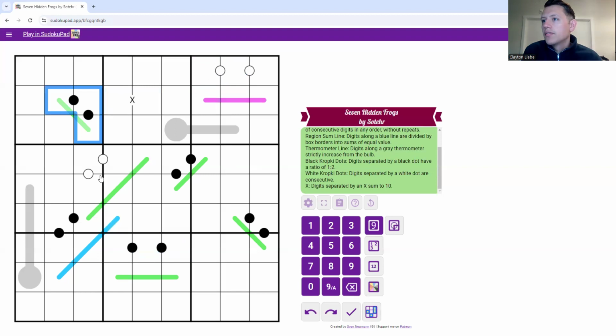I see 1 frog. I see 2 frogs. 3 frogs. 4, 5, 6, 7. Fun. Okay, let's look at these first, okay? Because this has to be either 1, 2, 4 or 2, 4, 8. But we need the central digit to be able to create 2 digits that have a difference of at least 5, don't we? So these just all have to be 4 on these ones.